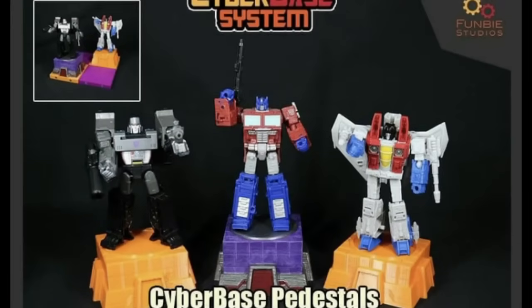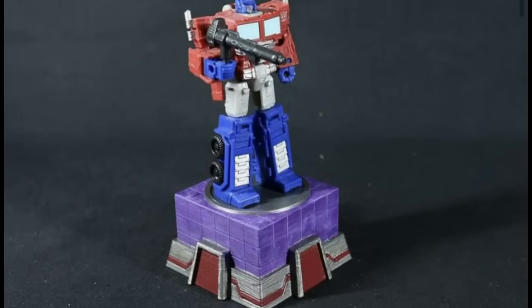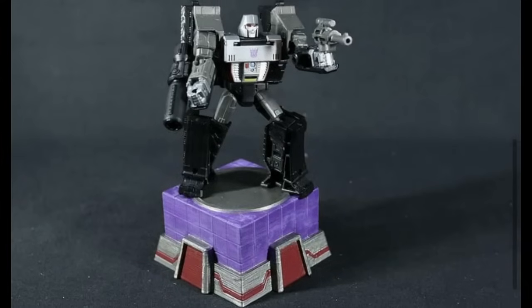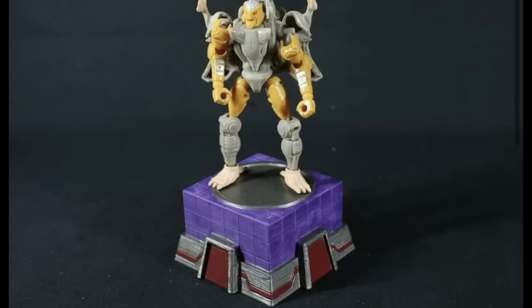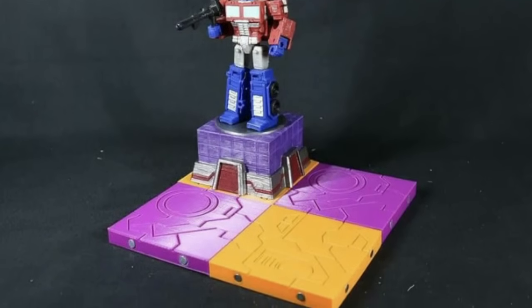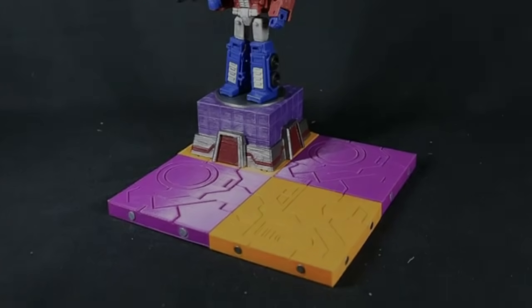Obviously you can up and downscale these because it is 3D printed, and they've also done some extra stuff for their cyber base system, and they've created some pedestals here for your core class figures. So you got your Megatron, your Prime, your Starscream, and even your little rat dude from Beast Wars. These stands are pretty cool. The base system looks pretty cool. It's not the kind of thing that I really love from them, but I think that the cyber base system is nice. It's very, very colourful.